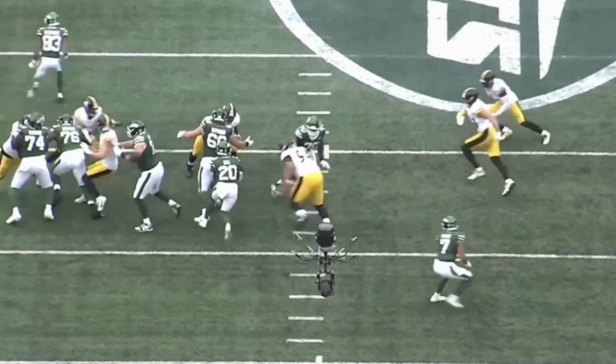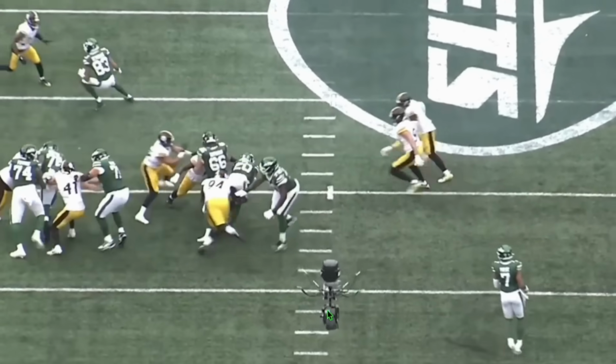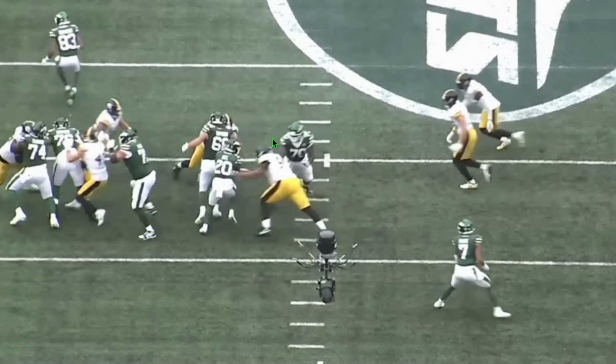This is sometimes what can happen. You can do your job in the run defense game, and we'll show more of it going forward, and your teammates can let you down. But right here, 94, the rookie, makes a really nice play.